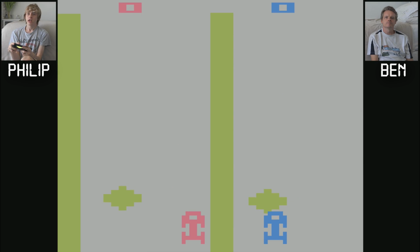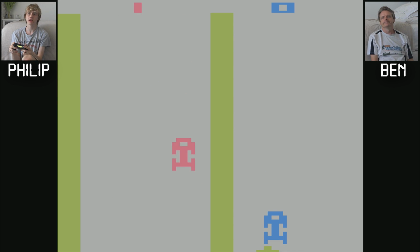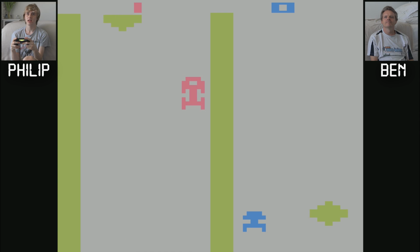Okay, the next game variation is Dodge 'em. You basically try and move forward to get to the end of the screen, which takes you back to the beginning of the screen again, and every time you get to the end of the screen you get 1 point, and you've just got to dodge that green thing that's moving side to side, the obstacles. Start now. Okay, 1 point, 2, 3.